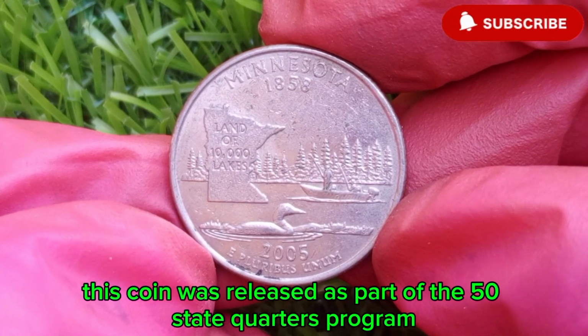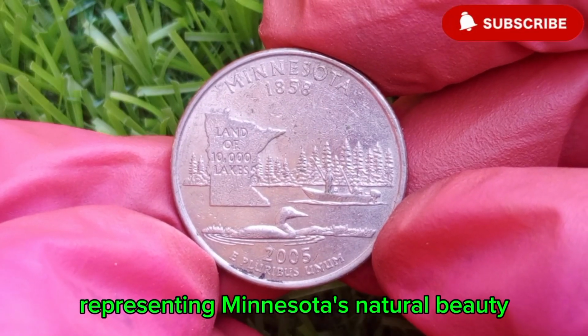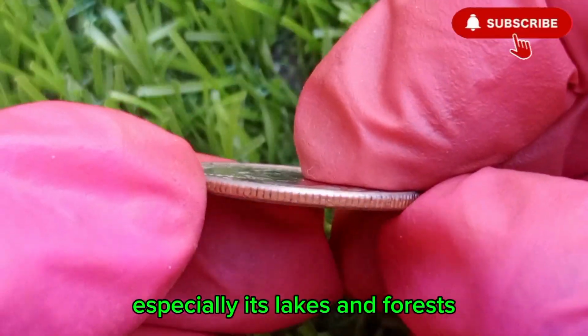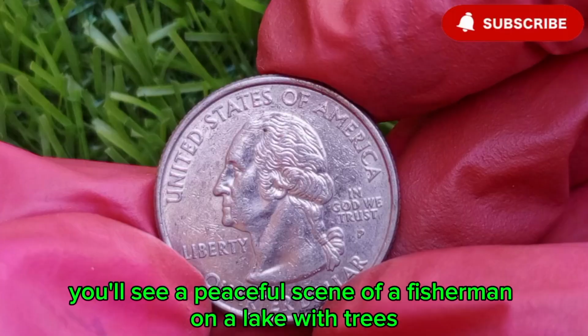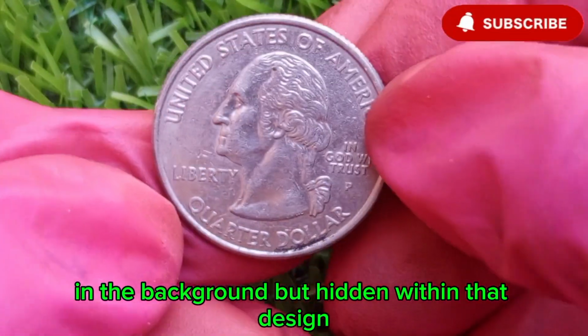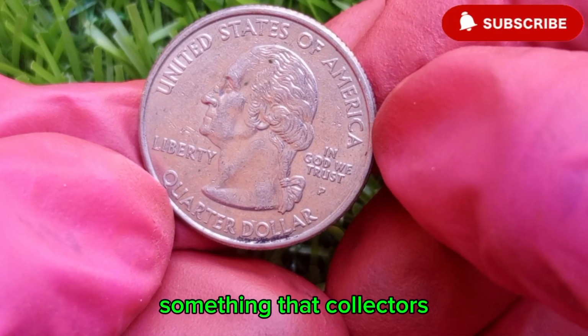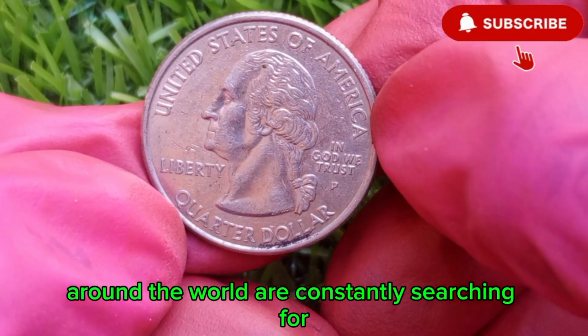This coin was released as part of the 50 State Quarters program, representing Minnesota's natural beauty, especially its lakes and forests. On the reverse side, you'll see a peaceful scene of a fisherman on a lake with trees in the background. But hidden within that design lies one of the most famous minting mistakes in modern coin history, something that collectors around the world are constantly searching for.